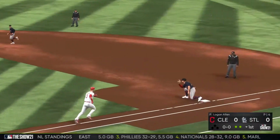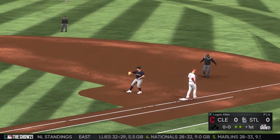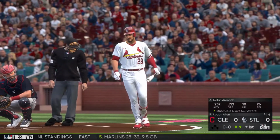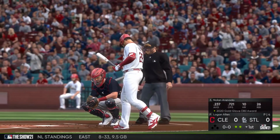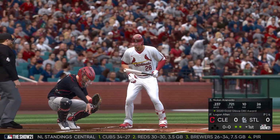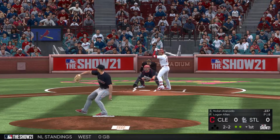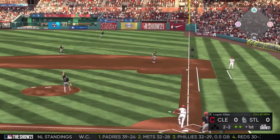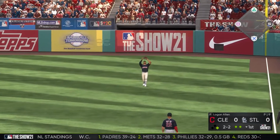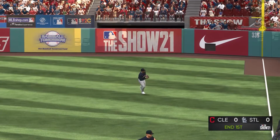Here is Carlson, the right fielder. He will ground out 5-3 putouts, bringing up Nolan Arenado. The 2020 Gold Glove Award winner, 10 home runs on the season, but only hitting .237. Not what the Cardinals had in mind when they traded for him from Colorado. 2-2 from Logan Allen, and Arenado will pop this one up into right. Reyes will get underneath this one, and both teams will be scoreless to start the first.